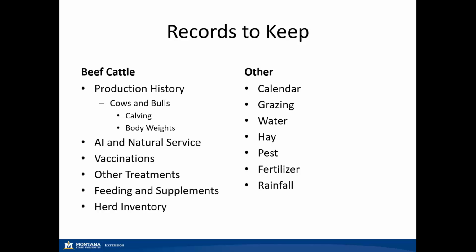So there's several records you can keep, and I know it seems overwhelming, but at the end of the day, writing it down and keeping it in a safe place can really help you make these production goal decisions, whether you're selecting an animal to continue on in the herd or if you're going to selectively cull that animal.